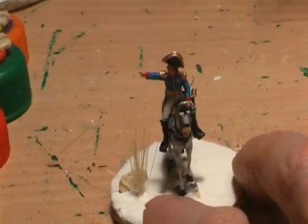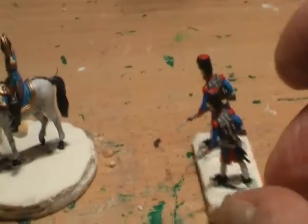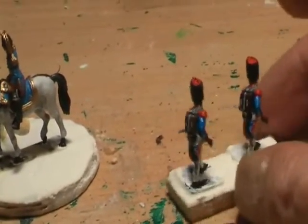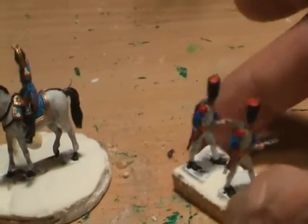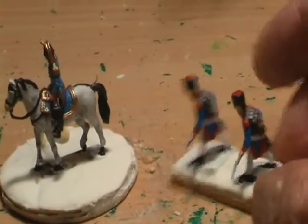So I may have to do another couple if I do three regiments of Imperial Guard, which I'd quite like to have. And again, once these are finally properly finished on the bases, I'll put those up.